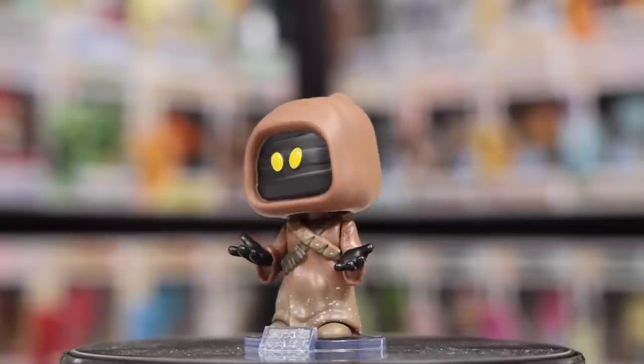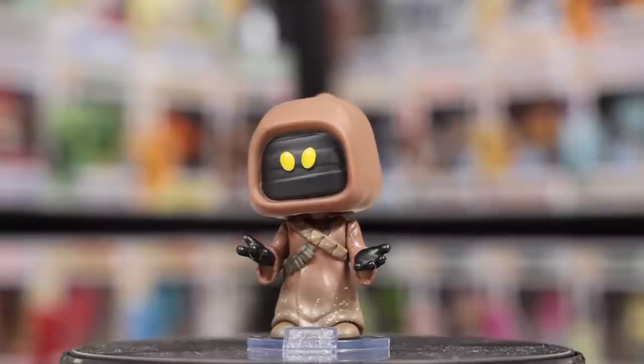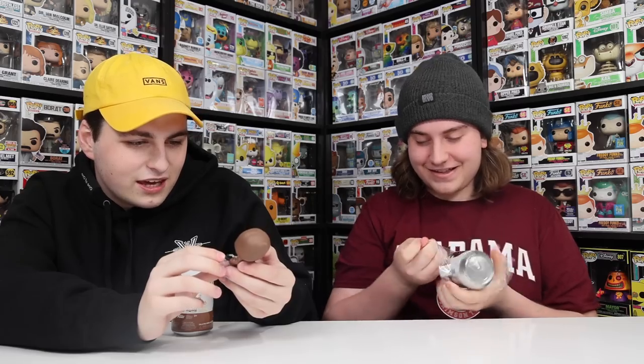It's too bad. And while I'm opening mine, you can almost see how the hands are set up as if they were holding a blaster. Yeah, it's a little weird. I think they literally just take the hands off, put the blaster in, like they switch them out, which I guess makes sense. It's easier for them. But let's hope.